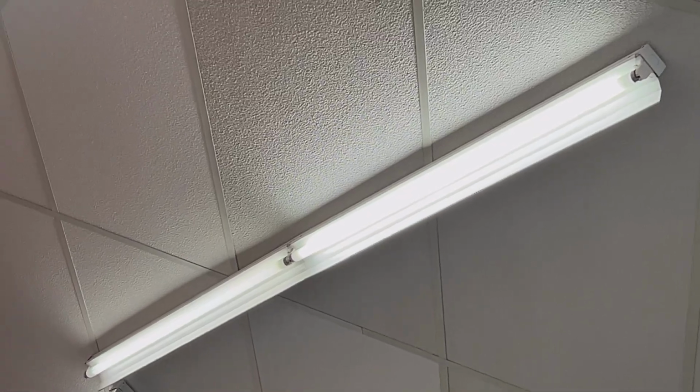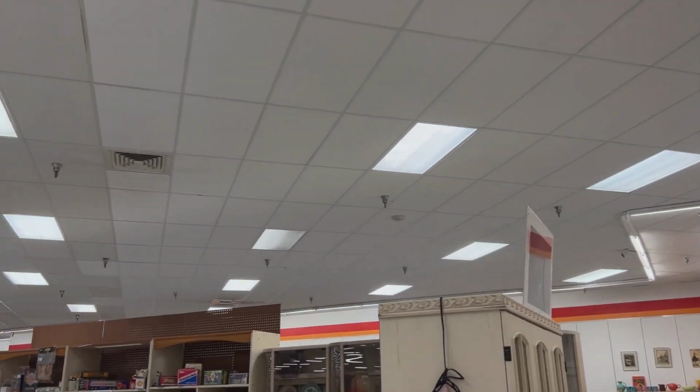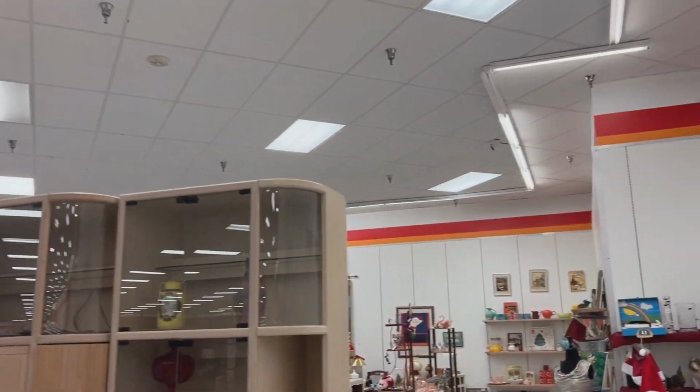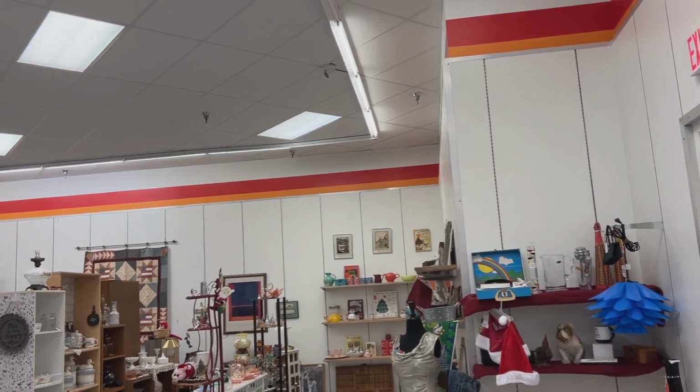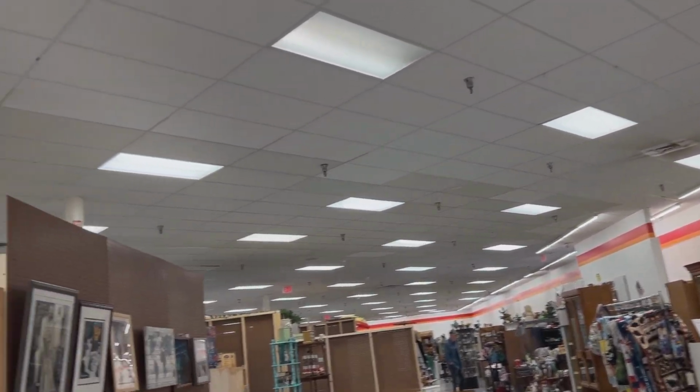As you've probably been able to tell by now, this is all electronic F32T8 equipment here, so not necessarily the most exciting thing, but still notable in this day and age when all of this sort of stuff is being taken over by LED and things like that. And I'm sure after a few years here, you'll hardly ever see installations like this anymore.